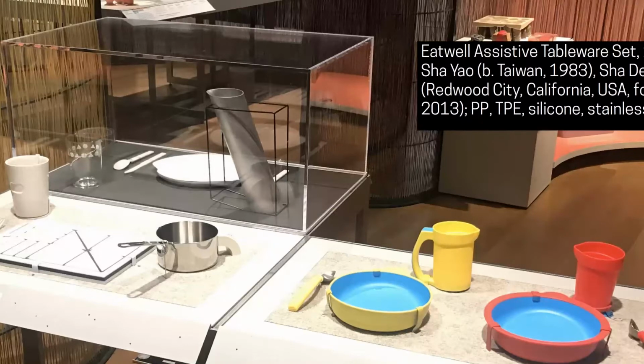This is how we set it up in the exhibition. We called it our little kitchen. And we also had these dishes that are created for people with Alzheimer's disease, where bright colors help them to recognize a plate on the table as opposed to white, which just disappears.